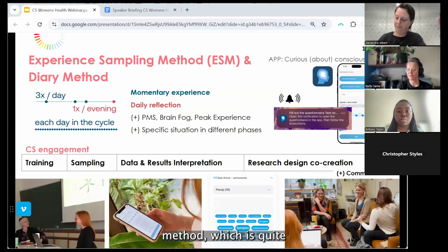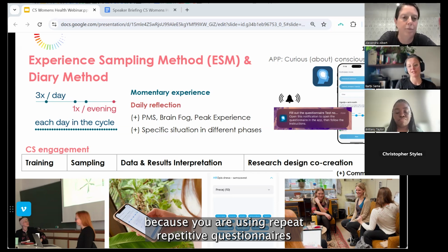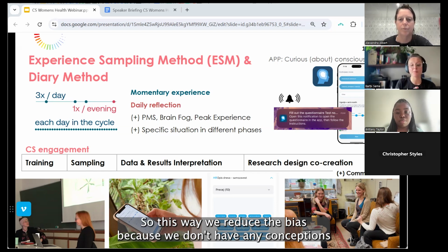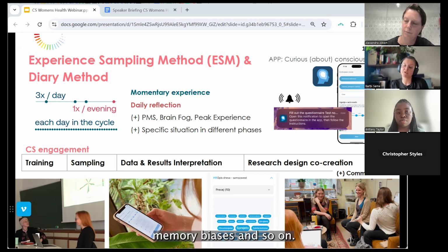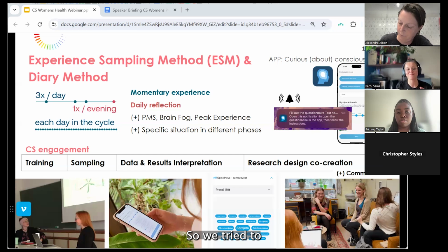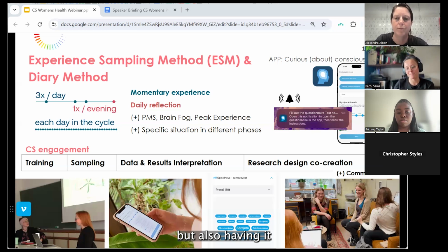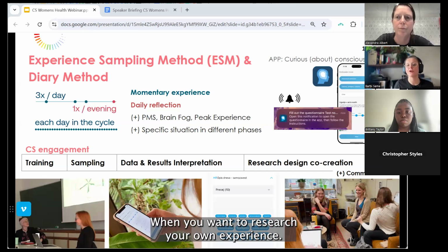So we used experience sampling method, which is quite a burdensome method for citizen scientists or participants, because you are using repetitive questionnaires, and you are sampling moments, experiential moments. So this way we reduce the bias, because we don't have any conceptions about the menstrual cycle or how you have to be in a specific phase, or some retrospective memory biases and so on. But it's very burdensome. So we tried to come together with having a rigorous method, but also having it reasonable to actually use in day-to-day life when you want to research your own experience.